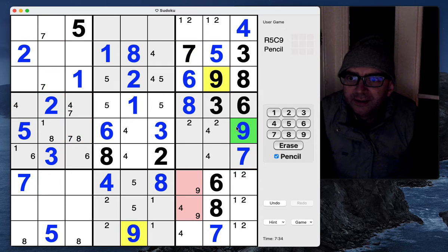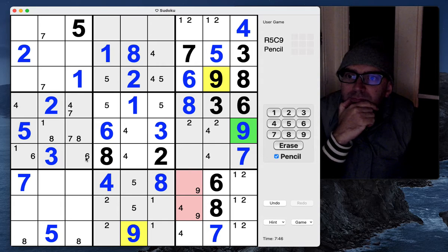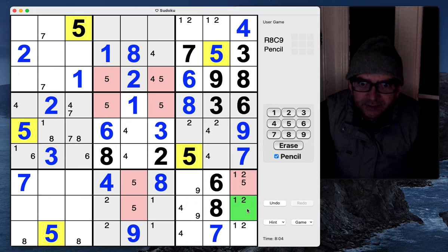it can still be a 9, can't it? Yeah, 9s. Okay. So 1. There's 5. Oh, golly. We can now pencil mark 5s here. So this is a 1, 2, 5 triple.